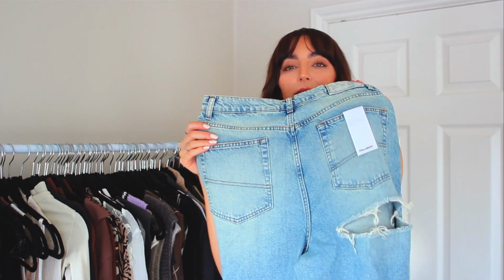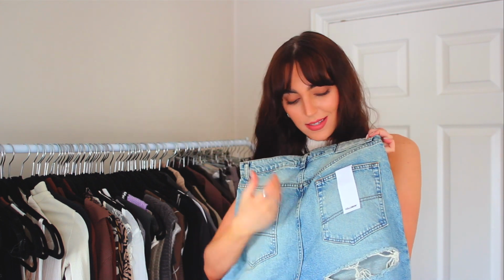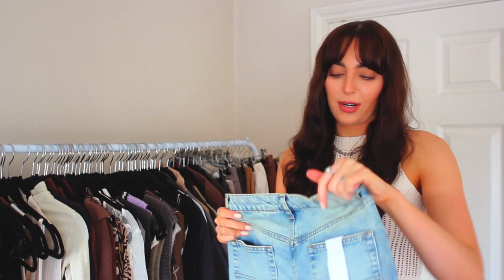And these do. Here is the little bum rip on them. I'd say it's medium sized. I'm sure it will get bigger over time, but you'll see how much it actually shows through on the try-on clip. Please let me know what you think about these, because I am in two minds and I don't know whether I am confident enough to wear these out. I don't know if I would wear these to work, just out of fear that the rip would rip all the way through. But we'll see.